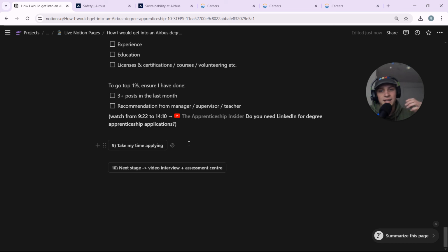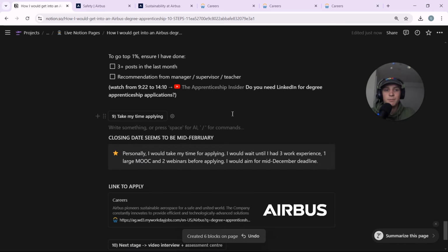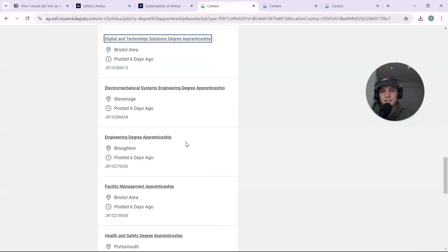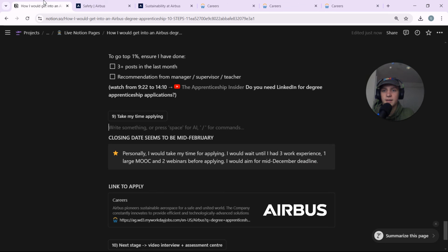Now this one, it is actually my opinion, if I was coming to do this Airbus degree apprenticeship, I'd take my time. The reason for that is the closing date seems to be mid-February. I haven't checked manually every single one of these vacancies, but I've probably clicked on half of them at this point, and they all seem to say that their deadline is sometime in February. So this is what I'd personally do with that strategy. Personally, I would wait until I had 3 work experiences, 1 large MOOC, and 2 webinars before applying. Okay?